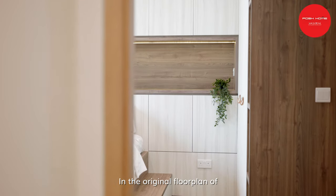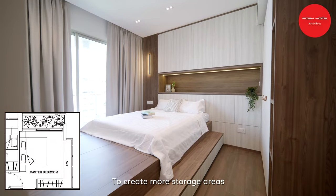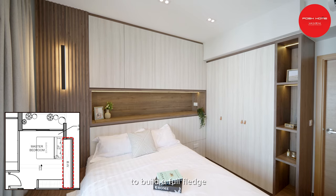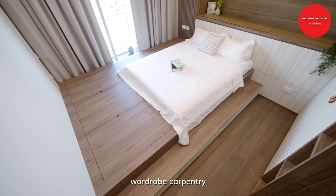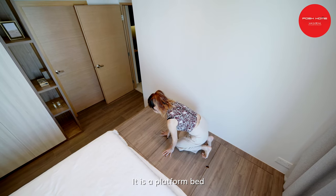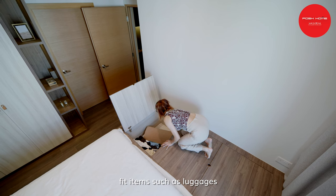In the original floor plan of the master bedroom, there was once a bay window. To create more storage areas, we sacrificed the bay window to build a full-fledged wardrobe carpentry to connect to the platform bed. It is a platform bed with huge compartments that fit items such as luggages.